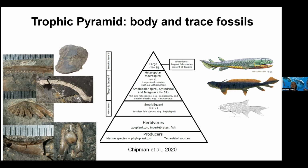So he was looking at a variety of teeth, some of which are pictured here, and parts of the jaws, even rib bones and scales. So all of those are pictured to the left here. And what Max did was really to add to this work now to help us understand the food web better. And he was able to create this trophic pyramid, which was, of course, based on what we knew of what fish species are there, and now more about what they're eating.